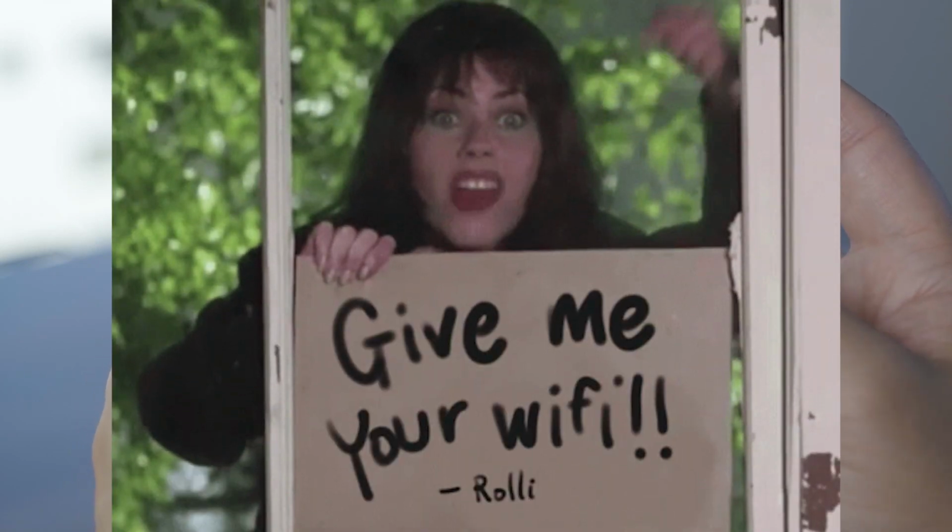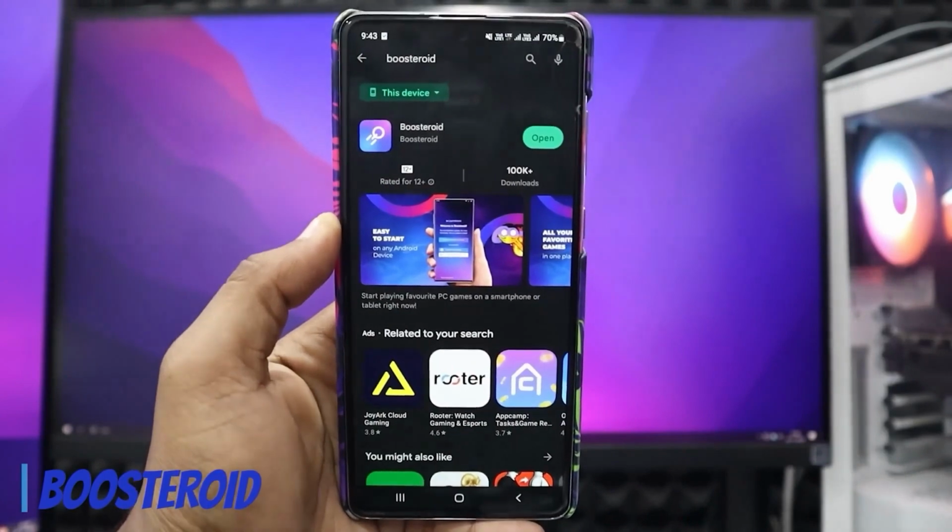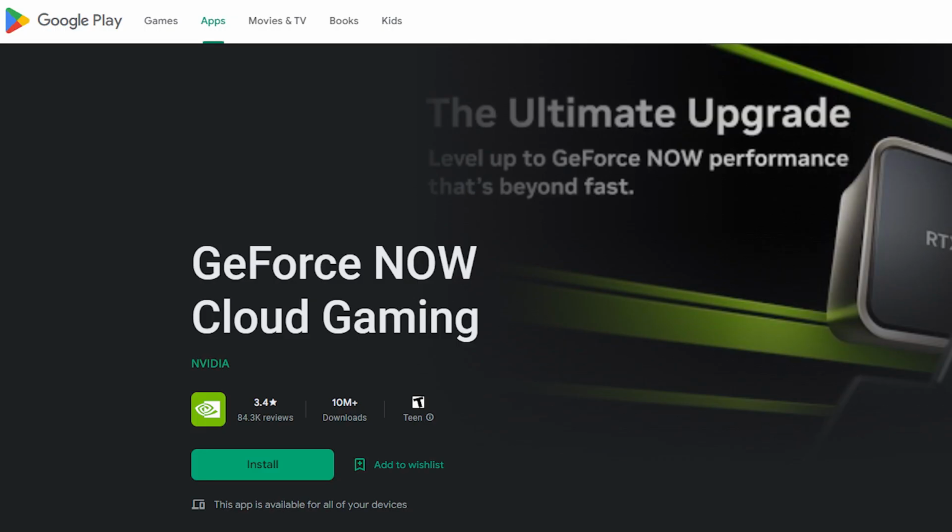So if all you have is a phone as your gaming machine, check out these apps if you want to extend your gaming library.